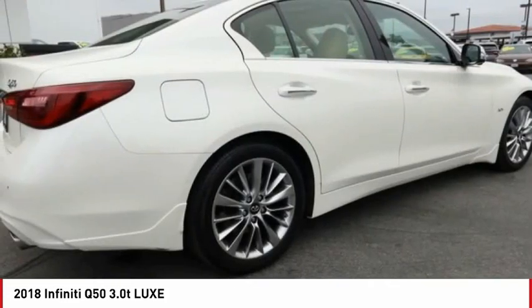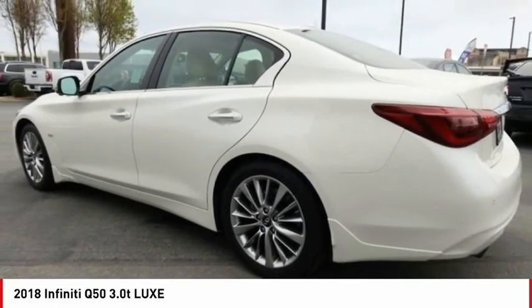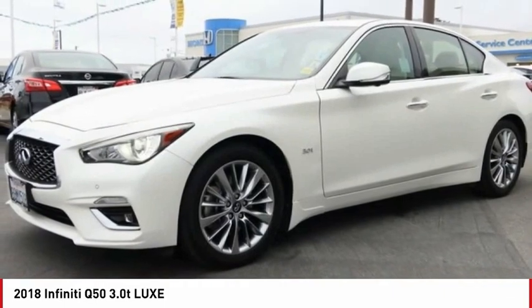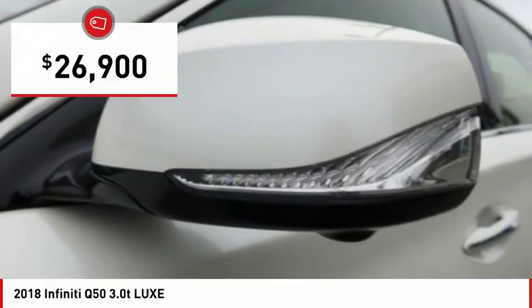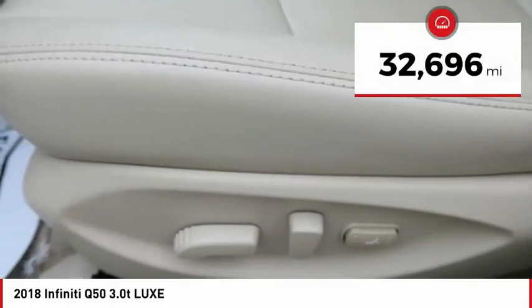The engine block is crafted out of aluminum alloy to help reduce weight and increase responsiveness, giving you incredible power and a truly thrilling drive, and is priced below $30,000. This vehicle has less than 35,000 miles.